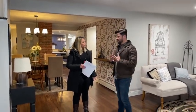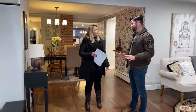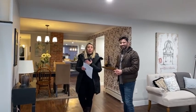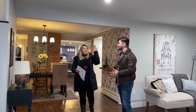And the reason the house is so nice and warm is because it's spray foam on the entire house. I saw, and I noticed that. Feels really warm inside here. So we have recessed lightings.